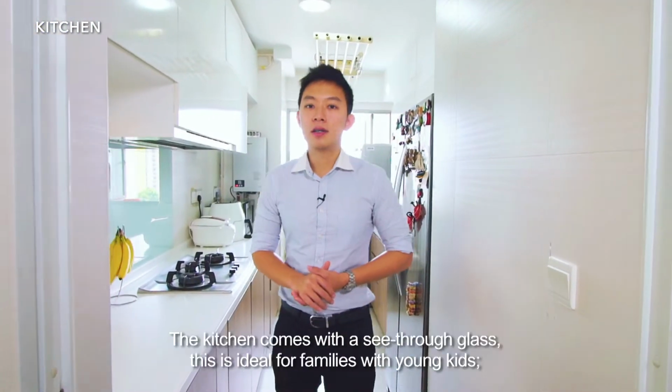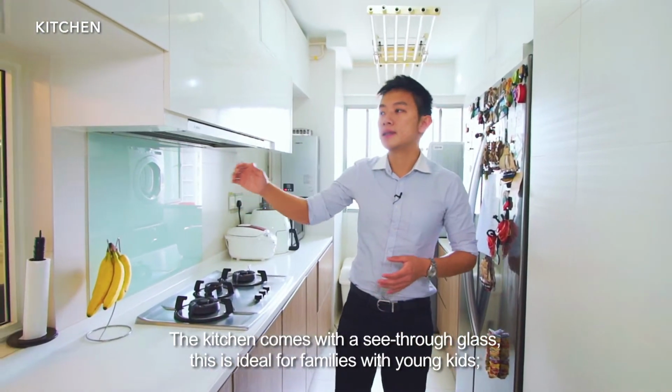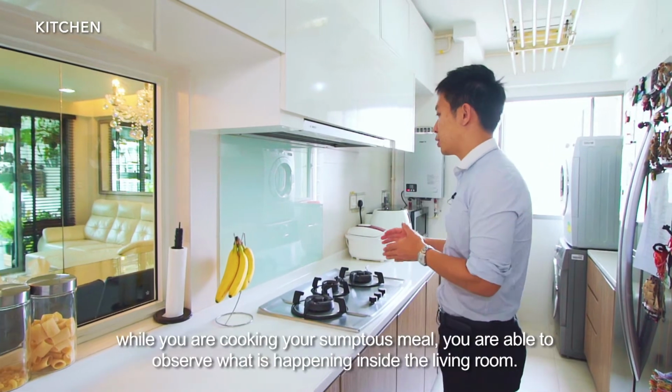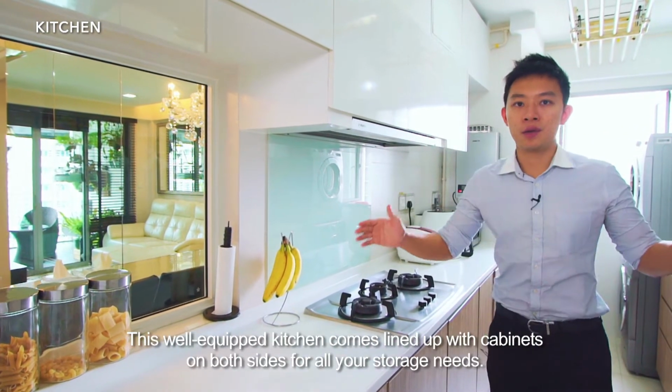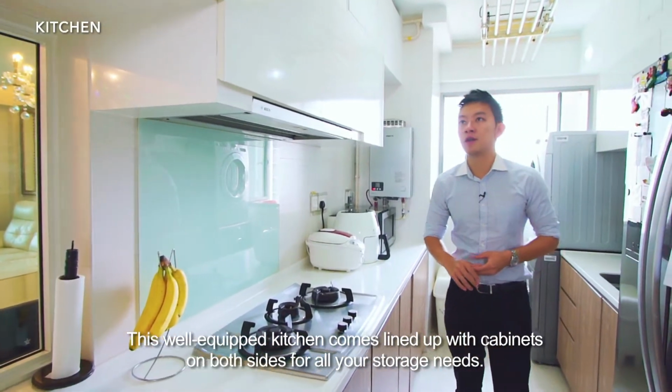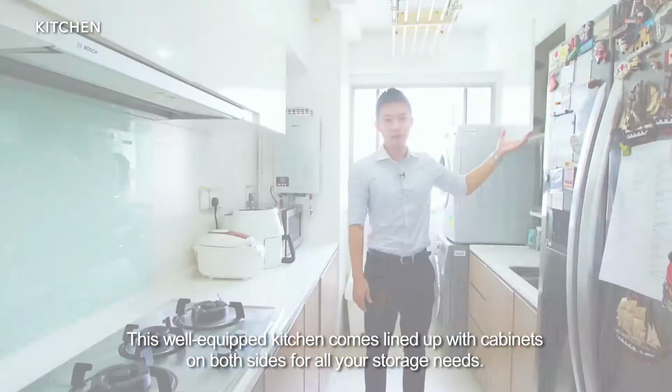Here we have the kitchen. The kitchen comes with a see-through glass. This is ideal for families with young kids. While you're cooking your sumptuous meal, you're able to observe what's happening inside the living room. This well-equipped kitchen comes lined up with cabinets on both sides for all your storage needs.